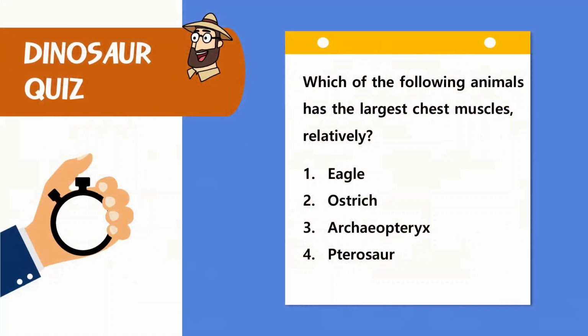Dinosaur quiz. Which of the following animals has the largest chest muscles, relatively? Number 1, eagle. Number 2, ostrich. Number 3, Archaeopteryx. Number 4, pterosaur.